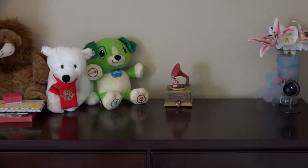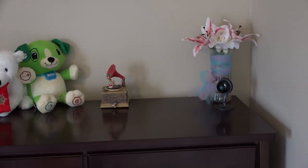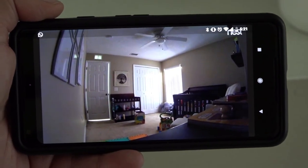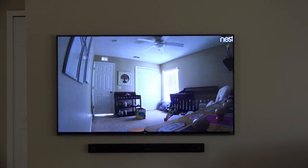Now the Nest Indoor Cam is a nice added perk when you purchase the security bundle through T-Mobile. It's a compact 1080p two-way speaking webcam with the ability to see in the dark with night vision. It is definitely a great complement to any do-it-yourself alarm system, especially the Nest Secure.